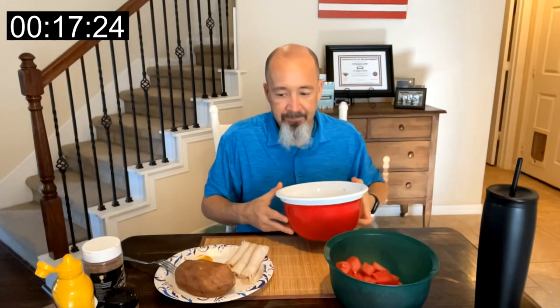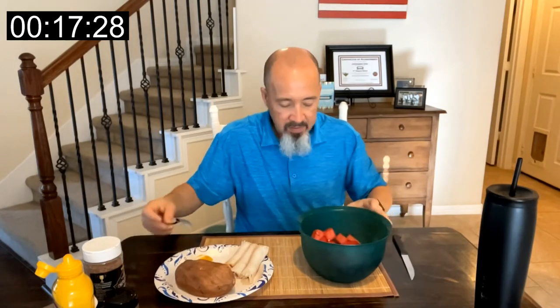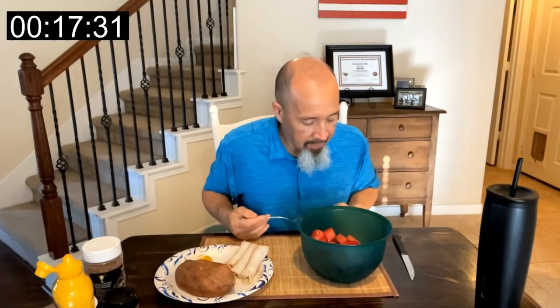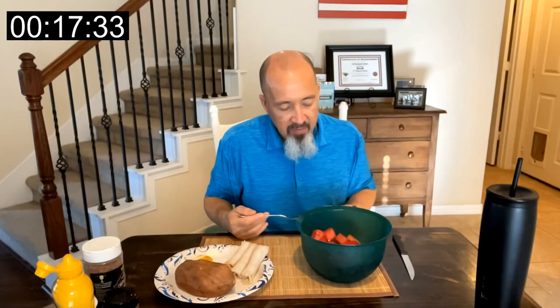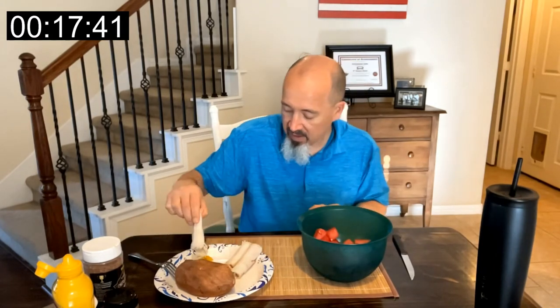Okay, veggies are done. Probably halfway, maybe a little over halfway with my watermelon. Still have a lot to go there. A little over half the turkey left, and a whole sweet potato. Will feel good though.